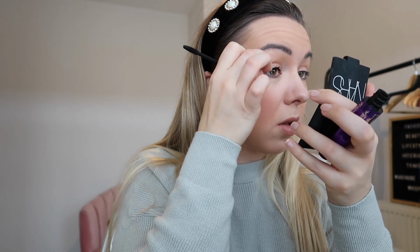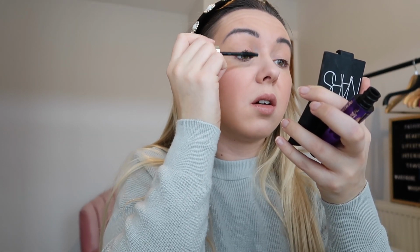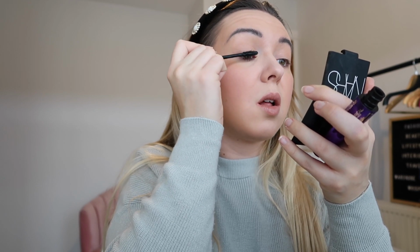Compared to my favourite mascara, which is by Lancome, the Doll Eye one. I think that's about £24 maybe. This is one of my favourite mascaras. It just really wakens up your eyes. I think they would look better if I curled them, but I'm not doing that.